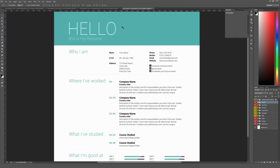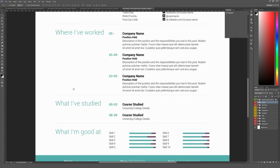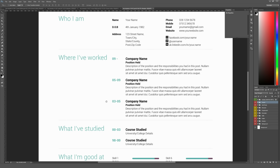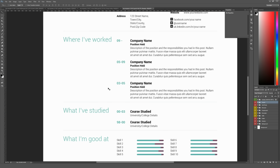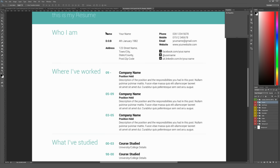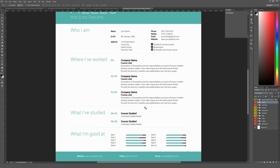And if I zoom in a little bit closer here, you can kind of tell what the sections are. So who I am, where I've worked, what I've studied, what I'm good at. You could rename all these different headings as you see fit. I tend to be a bit more formal on my own resume, so I might write about me or experience or education, but it's really up to you how you want to go ahead and show off what you've done before. But as you can see right here, it is very nicely laid out, very clean design with a nice focus on hierarchy, which is really important when working with a resume. People just want to very quickly ascertain the information they're looking for and then move along.